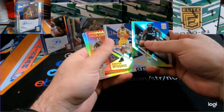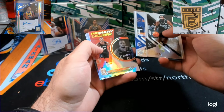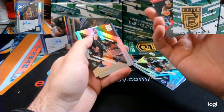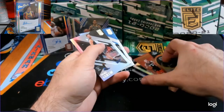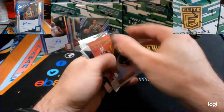Harden, Wiggins, just gold colored for 10. So I haven't seen one of those, unfortunately. We got a primary colors. Okay. Got Blake Griffin and Horford. This guy's just base.